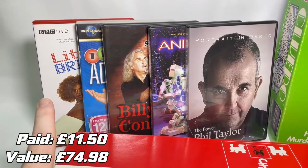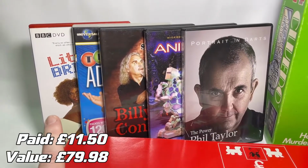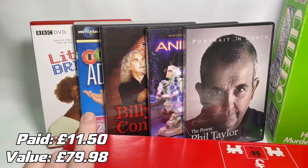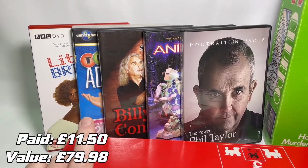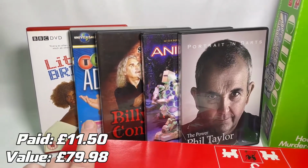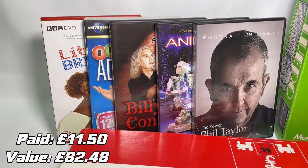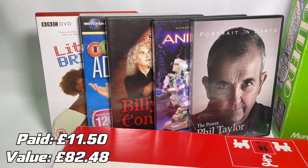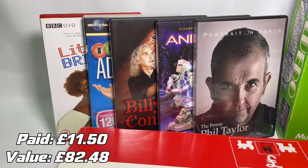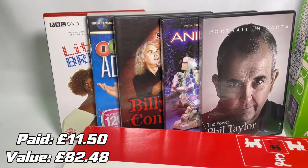Little Britain is selling for about £5, so I should get about £2.54 profit on that one. Then we've got Telly Addicts, which is an interactive DVD game. That one is selling for about £2.50, so after fees and shipping, it'll only be about 36p profit, but as I say, that was the whole point, was just to get a couple of cheap bits just to flip.